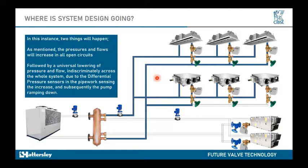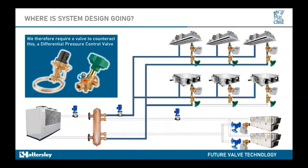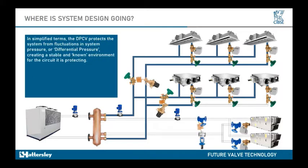What happens? Well, in that time of the fluctuating pressures, what you'll find is you will lose your control valve authority. So therefore, what we would tend to do in the old days of variable flow would be to introduce valves like DPCVs and companion valves. These would be put into the system, usually in more than one location, and you would find with these type of valves, the size and groupings and number of units within the groupings was fairly critical. However, in simple terms, the differential pressure control valve, or DPCV, protects the system from differential fluctuating pressures and creates a stable or known environment for the circuit that it is protecting.